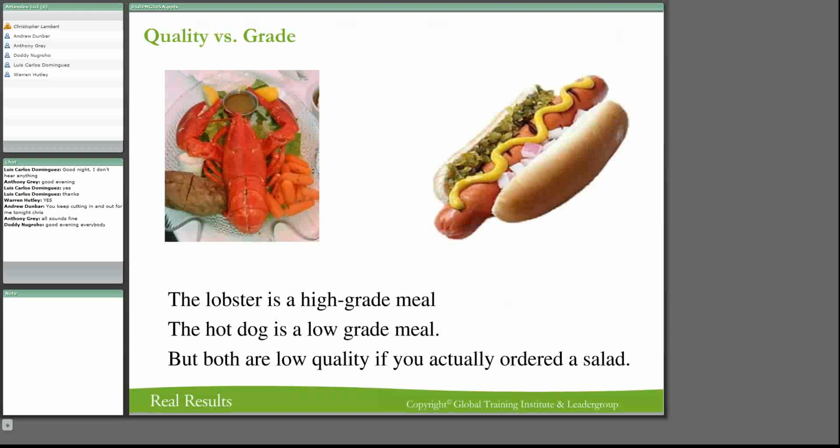Even the lobster, at the cost, if you ordered a salad and you got a lobster, you would not be happy with that restaurant. If you ordered a salad and you got a hot dog, even though it's low grade, well, you wouldn't be happy. So when we talk about a high grade thing and a low grade, there can be various grades. So that's what we mean by high grade and low grade.